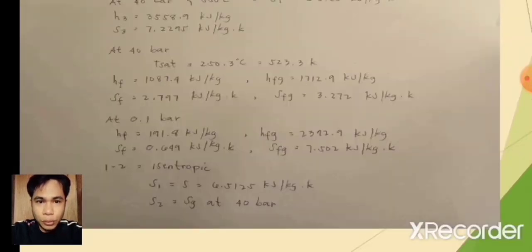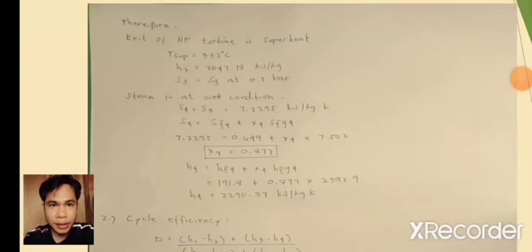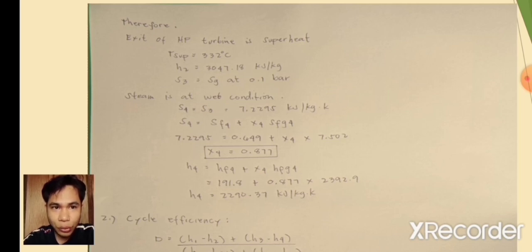From process 1 to 2 is isentropic. S1 equals 6.5125 kJ per kilogram Kelvin, and S2 is greater than Sg at 40 bar. Therefore, the exit of the HP turbine is superheated. Tsat equals 332 degrees Celsius. H2 equals 3047.18 kJ per kilogram. S3 is less than Sg at 0.1 bar, so the steam is in wet condition. S4 equals S3 equals 7.2295 kJ per kilogram Kelvin.